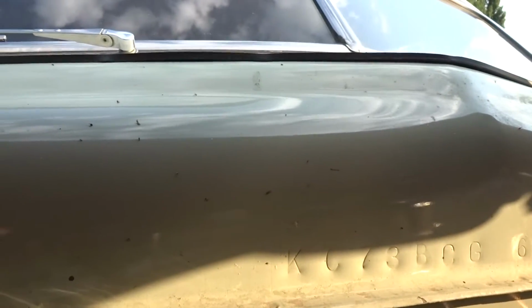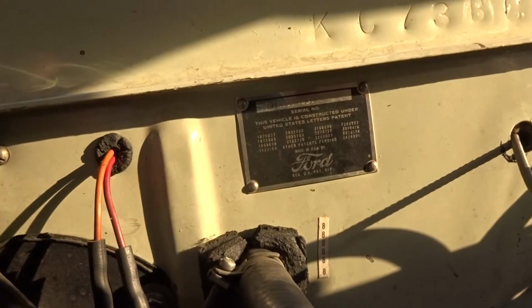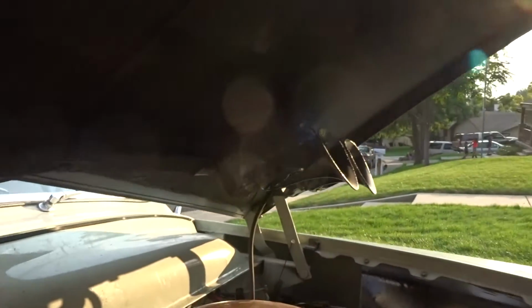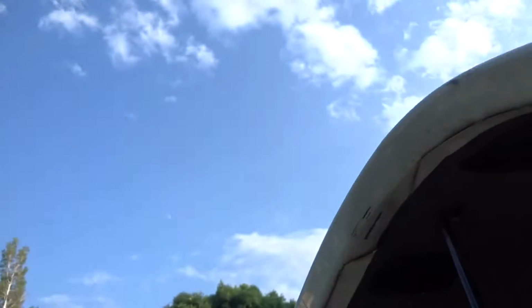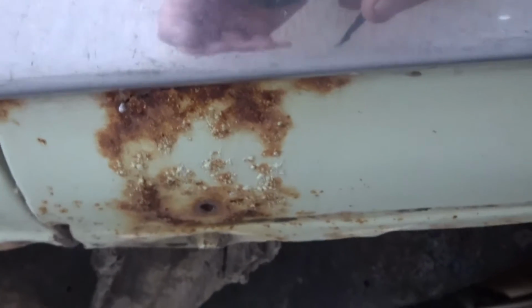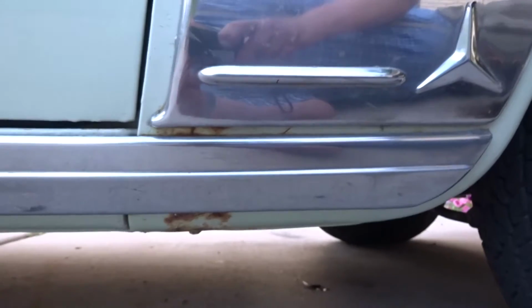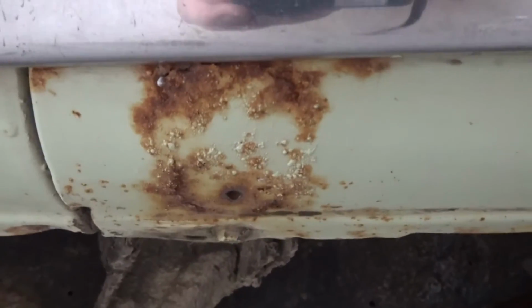Some numbers here on the firewall that might be meaningful to somebody. I'm not sure whether this black stuff sprayed on the... I don't think that's original. There's some kind of a black textured coating on the inside of the hood, and I don't believe it is original. The same thing is on the underside of the whole car. Some kind of a protective textured coating. The only rust that I've seen any place is right here on this little rocker panel under the front passenger door, underneath this stainless trim. Not seen any place else, except right there.